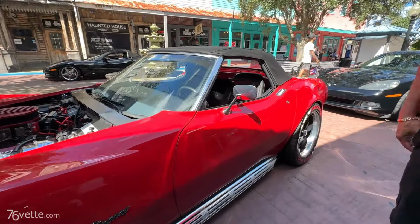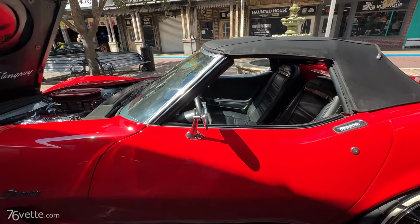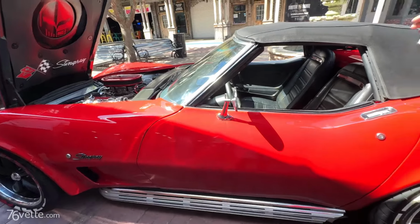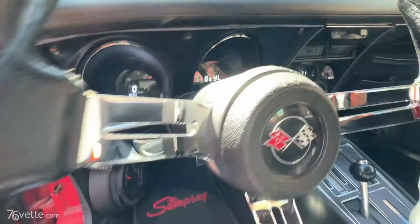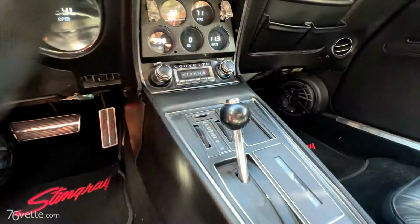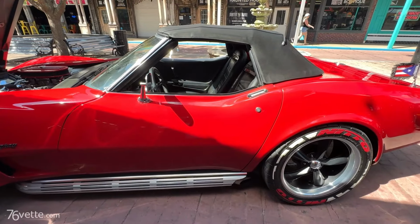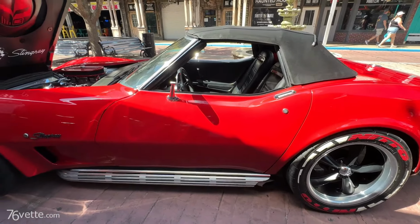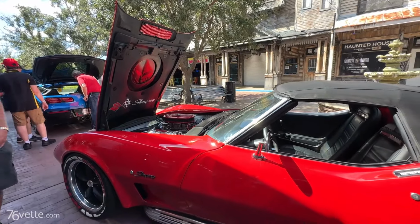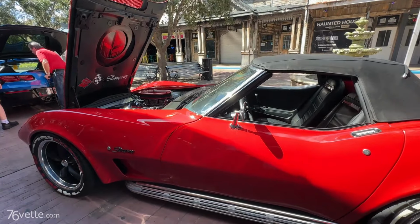On the inside, the whole interior was redone. It used to be beige, it's all black now with a black convertible top. It has all digital instruments in the dashboard, and a brand new convertible top on it. The rear end was dropped down also with the QA1s. It has a little custom padding on the hood. And the car's been completely restored, repainted, and it's a beautiful car.